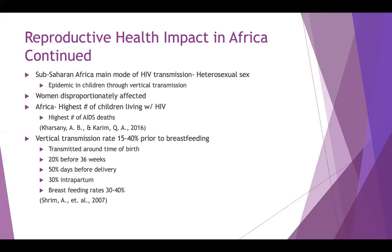And pregnant women with untreated HIV infection have a vertical transmission rate of 15 to 40%, and that's prior to breastfeeding. Transplacental transmission can also occur in pregnancy, but that is very rare. In most cases, the virus is transmitted around the time of birth. It's also been estimated that 20% of transmissions tend to occur before 36 weeks, 50% in the days before delivery, and 30% intrapartum.